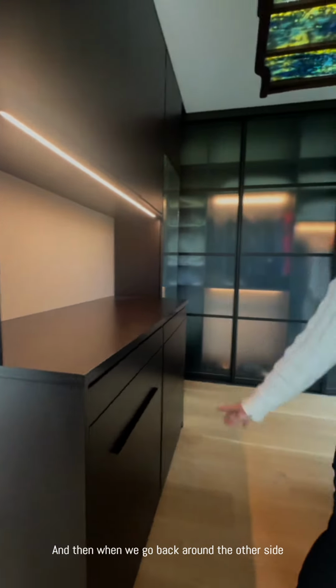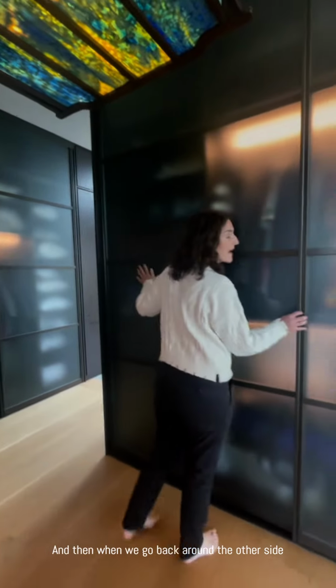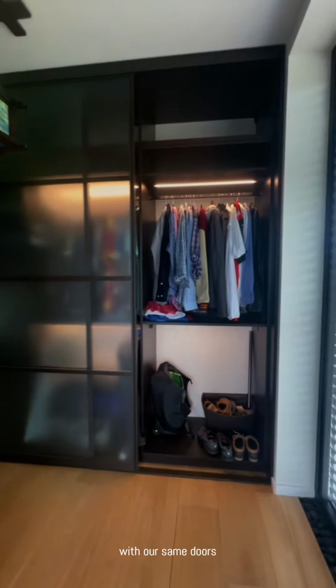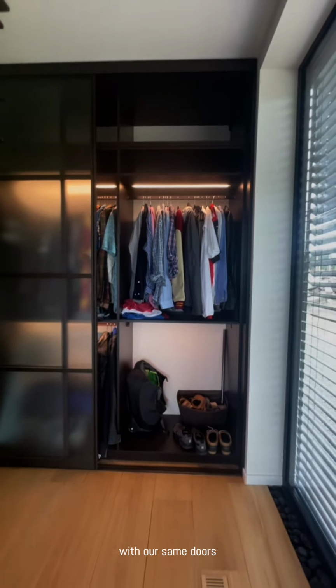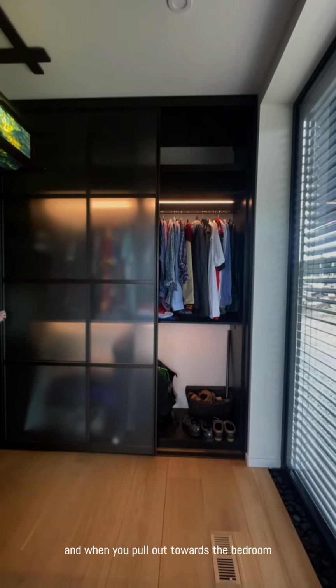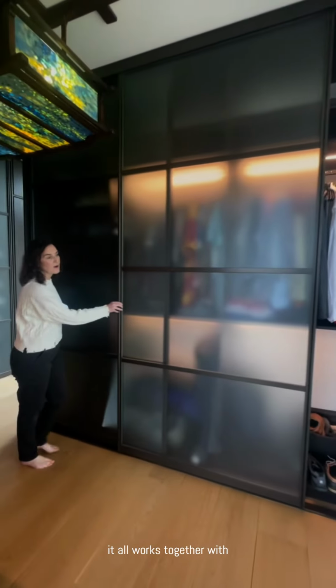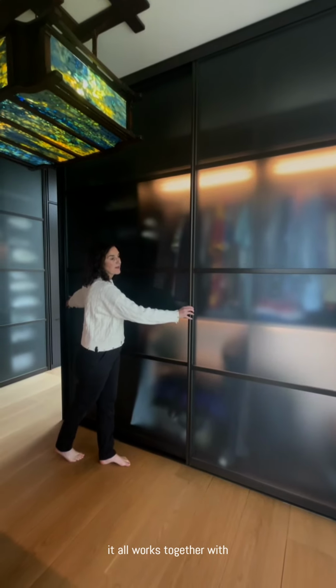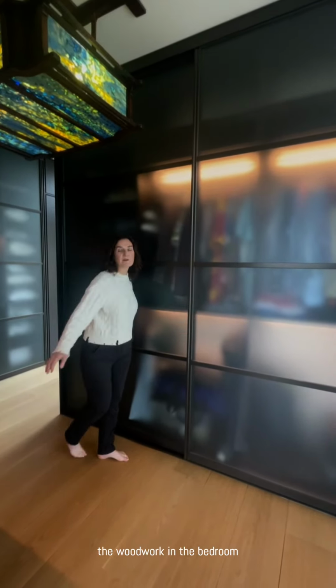And then when we go back around the other side, we have his side with our same doors. And when you pull out towards the bedroom, it all works together with the woodwork in the bedroom.